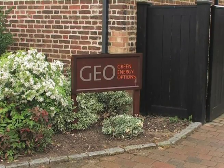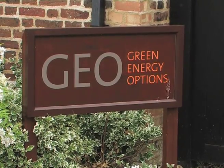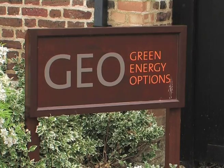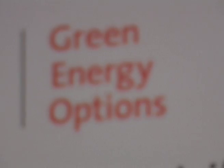Green Energy Options, or GEO as we know ourselves, is a young Cambridge company. We're dedicated to helping people use energy more efficiently, and by doing that reduce their carbon footprint and of course save money. We started out some 4 years ago, and since then we're now at a turnover of about £7 million, growing reasonably well, and probably one of the leaders in this field.